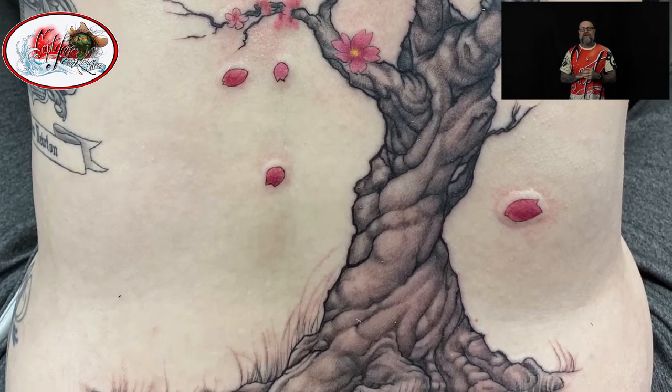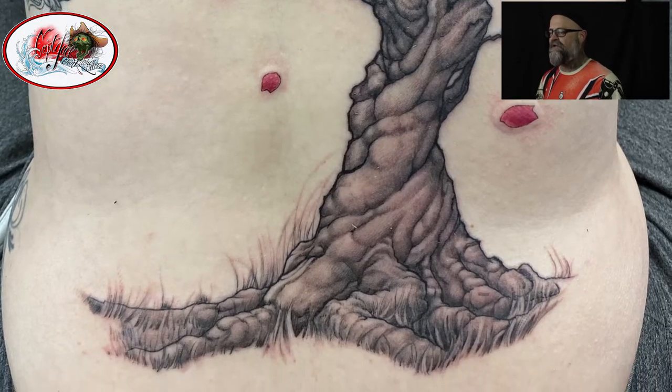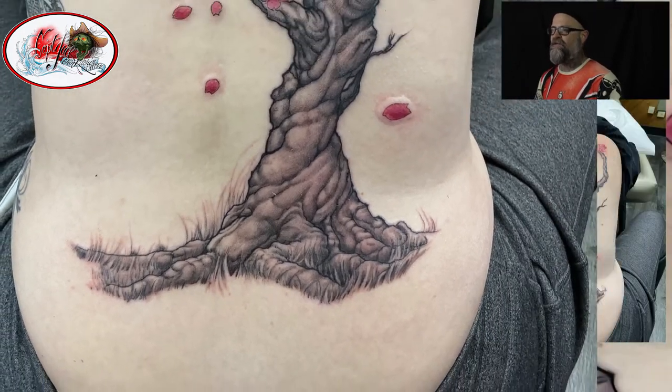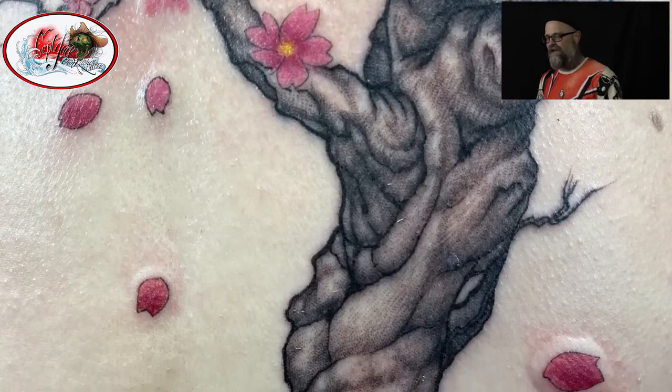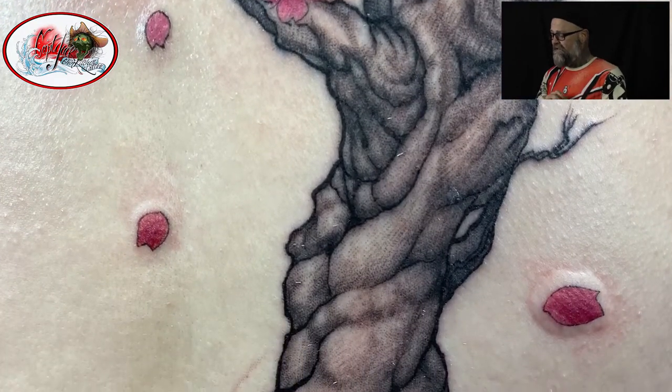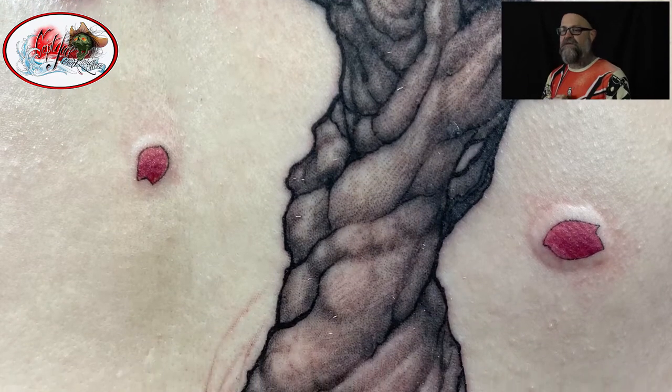And went to town. She brought in a reference, which I really like, helps me get into your head a little bit when you can bring me something that at least in some way resembles what you want. That helps me lock in and get a little bit more exactly what you're after. But anyway, that's what she did.